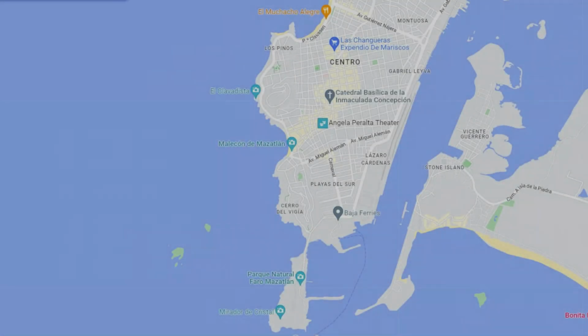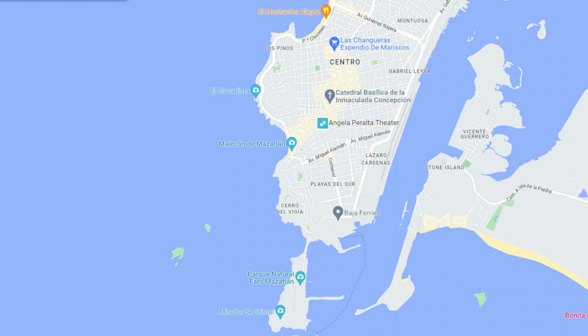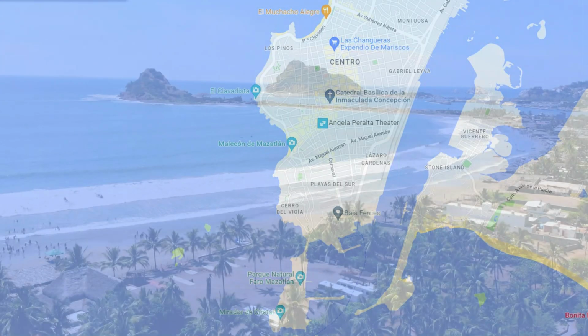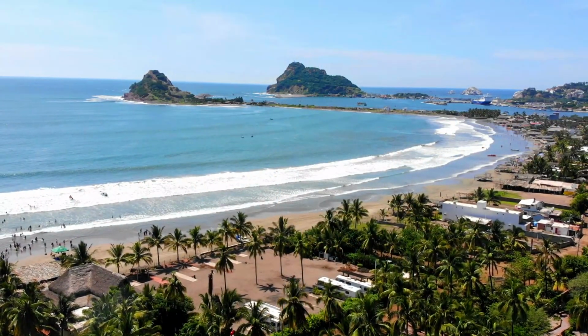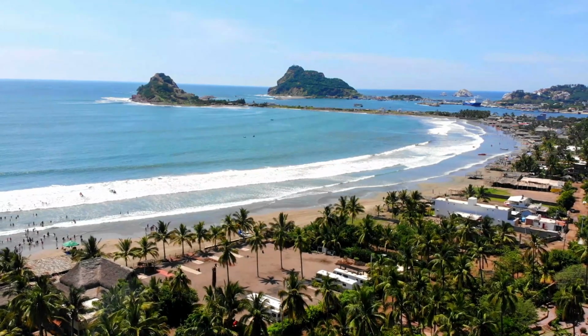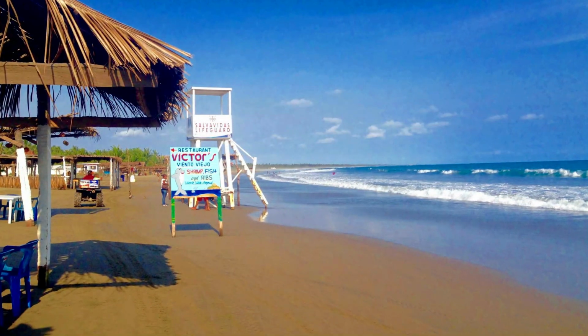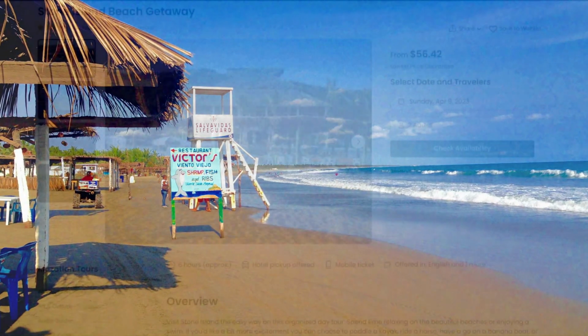Next up is Isla de la Piedra, or Stone Island. It's just south of Mazatlan and the El Faro Park I just mentioned, across the small water channel. Stone Island is not actually an island, but it's a peninsula. Anyway, it's a popular day trip destination which boasts a long sandy beach, coconut groves, and a few no-frills Mexican beach bars where you can chill out and relax.